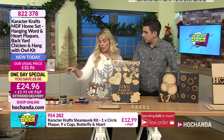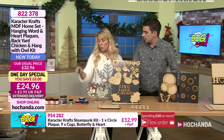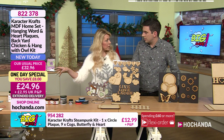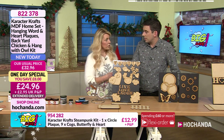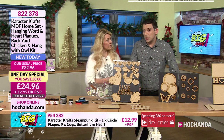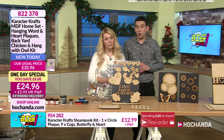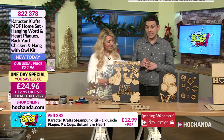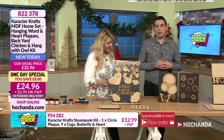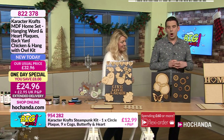The paints, the Inca Gold, the Rusty, the Patina Wax, the acrylic paints we've got on there as well. And all those will work in conjunction with each other as well, so you can create some beautiful effects. So it is well worth shopping ahead as well. The Viva Décor products, once again, will all work with your MDF, and they are extremely busy. £24.96, 822378 is your item number.